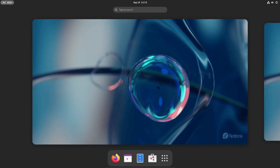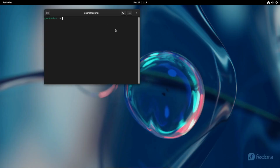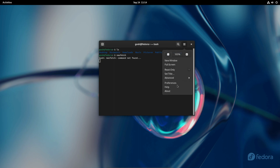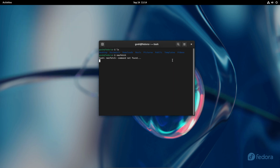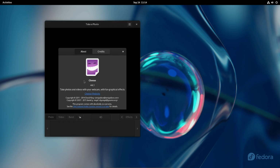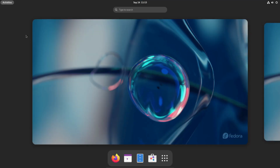Then let's look at the terminal. You'll see now out of the box, Fedora's terminal has a little bit of color to it, instead of in the past where it was all quite default and non-colorful. And of course we're using the newer GNOME terminal. Okay, this version still has Cheese to take photos with the webcam. I believe that is being replaced with a new updated application in GNOME 45 as well.